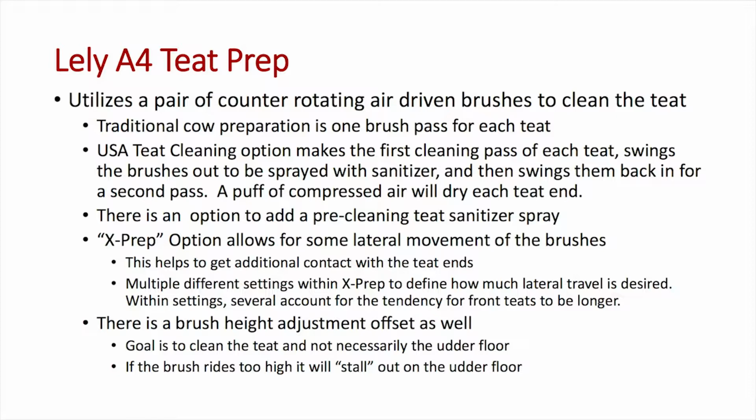Especially if you make some other considerations that we'll talk about later, you might need a little bit better prep. If you have that nice sand barn that Dr. Skippen showed, maybe you don't need to make changes to prep. Maybe the basic is going to be good enough for you. In the US, we're so special, we have our own teat cleaning option in the Lely model. So we think we're special, we get our own teat cleaning option. It's essentially the brushes come out a second time, they get sprayed, they go back in and do another round.